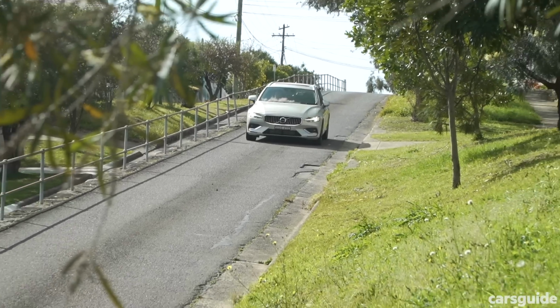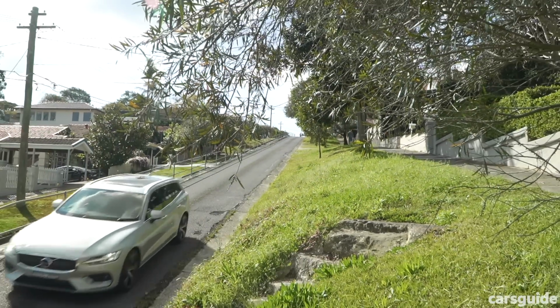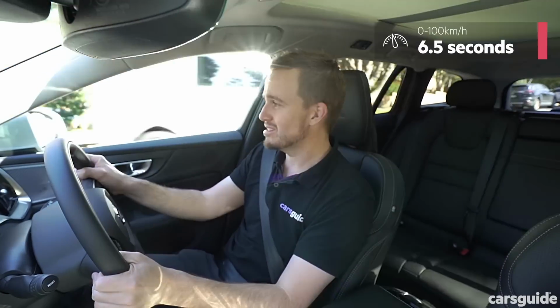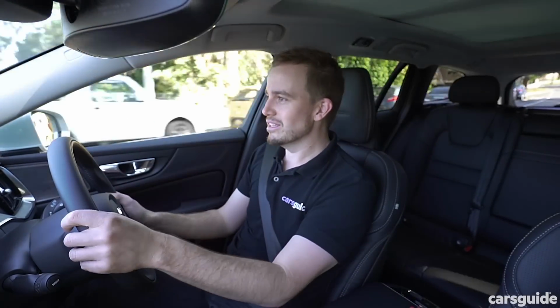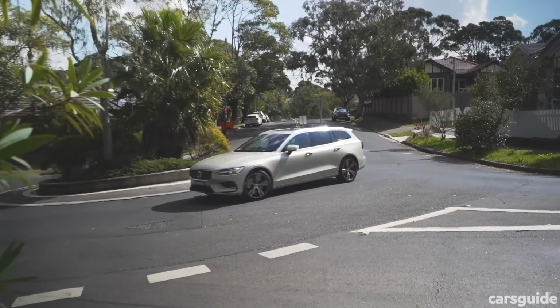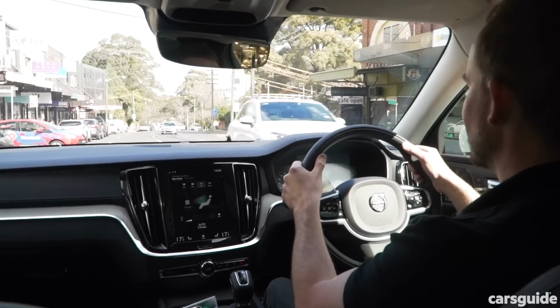Now that all might sound like gobbledygook to you, but what you need to know is that there's plenty of grunt here. It'll do 0 to 100 in about 6.5 seconds, which is quick, although that's not what a lot of Volvo drivers will be aiming for. All you need to know is that it's brisk enough and it has good enough response. And if you want more power, there are more powerful versions.